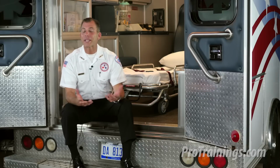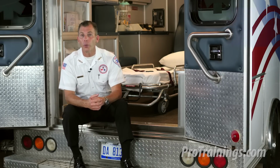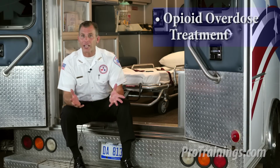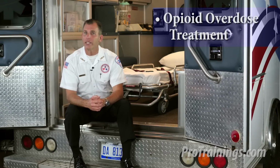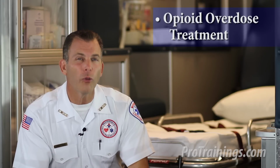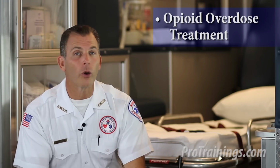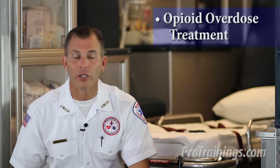Now, probably the biggest change to this update was the introduction of the opioid overdose treatment. This is now implementing naloxone treatment, which is better known as Narcan by its trade name. You see, Narcan or naloxone has now become an over-the-counter medication in many states. It can be administered through the nasal passages or intramuscularly.